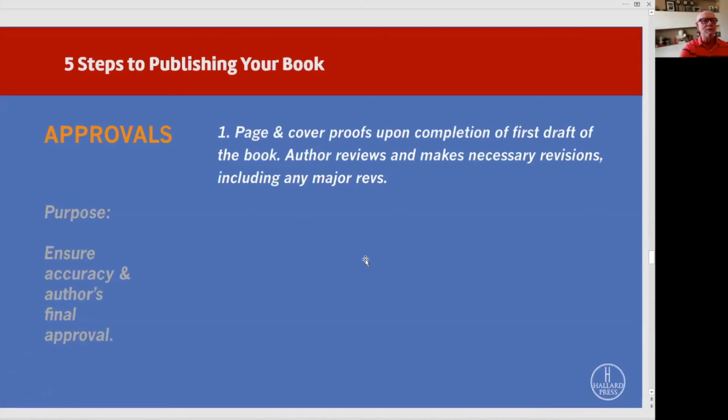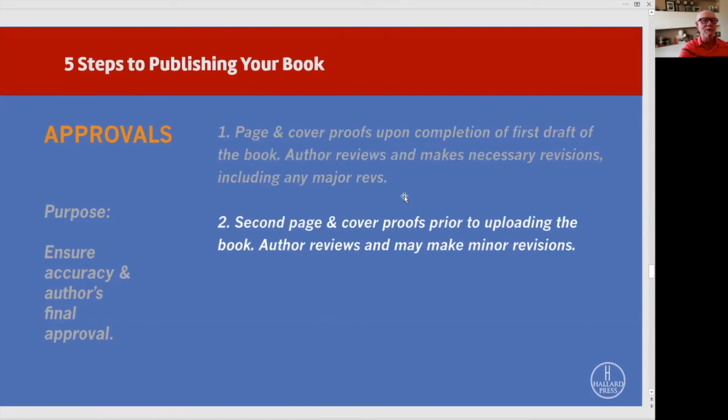The book pages and cover proofs, the first completion, the first go at it. We usually provide printed proofs, much like the old galley proofs you may have heard of in the past. You make changes, mark them, and we'll make them in the final proofs and give you another proof.